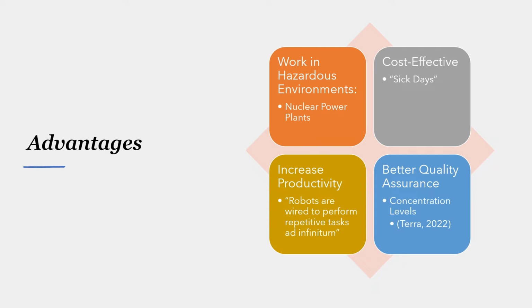you get better quality assurance, right? So you have these concentration levels. As humans, we're not wired to do the same task over and over, so we start to lose concentration. You think about what you had for dinner or what you're going to do later that night. Robots don't do that. They stick to exactly what they're wired to do, and they'll do it over and over and over again until they're told to do something different. Otherwise, they will do that task until infinity, unless told not to.